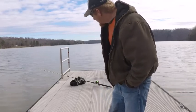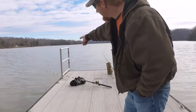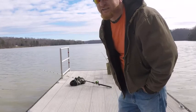I'm only using 2 rods today. I'm using 2 flavors though. I put a fresh gizzard shad on the one I got out here to the left. Then I threw out straight off the end of the dock here with my 12-foot rod. I'm using cut skipjack on it.